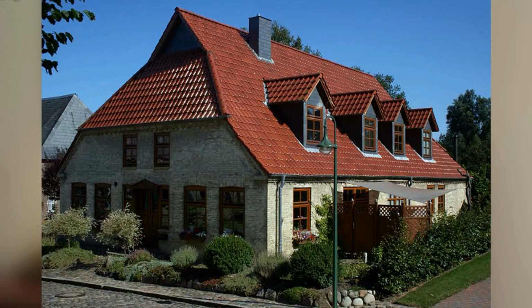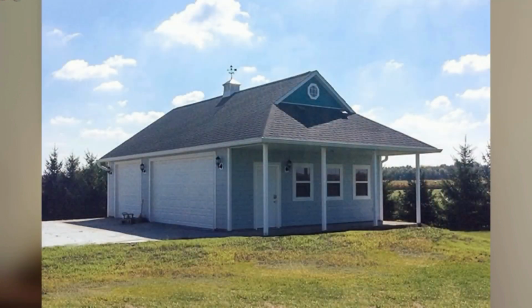And the Jerkinhead has a cousin. The Dutch hip is a gable with a nipped-off roof at the top, but a Dutch gable is a small peaked roof that sits on top of the hip. Now, where I'm from, I call that a Boston hip. Some of you might know of it as a gablet.